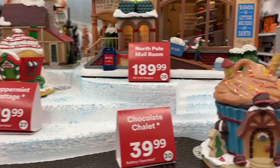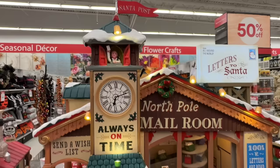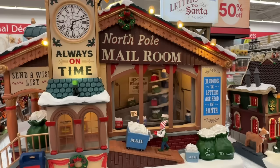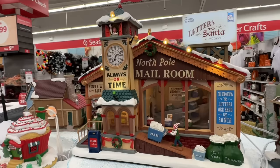The North Pole mailroom for $190, and this is broken already. The packages are supposed to move in there and all the mail. I like what it looks like. Your letters to Santa up in the corner. Sending Christmas cheer back in that window. So this is where Santa gets all his mail. There's your loading zone over there. Don't understand how it could be broken already. That's two of them we've seen already broken.